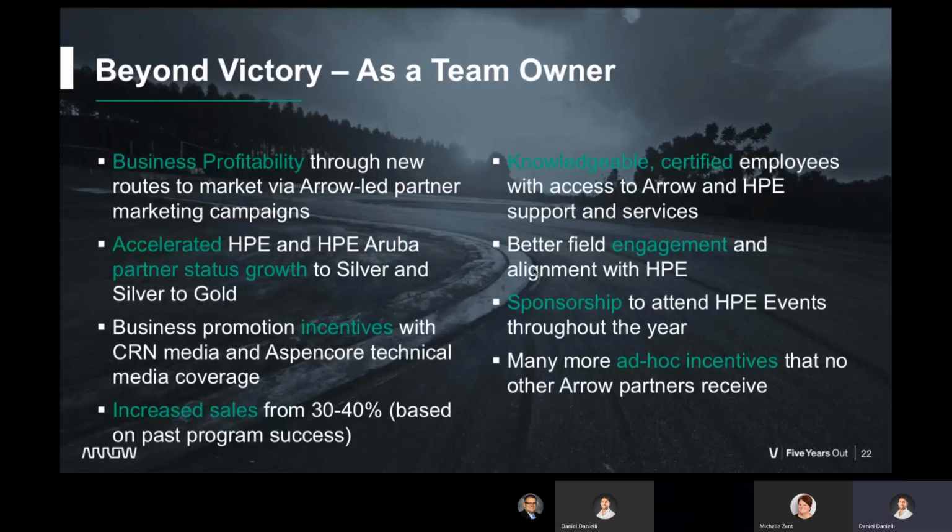And then as the team owner, we've touched on this, the business profitability, the accelerated HPE partner status and growth that you're going to get. We've seen partners through this program move from business partner to silver, from silver to gold. There's going to be substantial business promotion incentives with CRN Media and AspenCore media coverage as well.